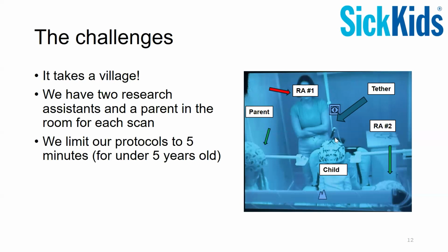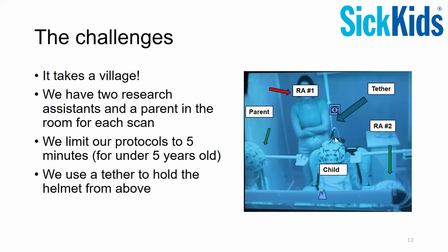We also have to limit our protocols to about 5 minutes, because for under 5-year-olds, attention spans are pretty short. So any method of getting higher signal to noise, for example Nil's SSS, is a really great advantage, because we have to work with much less data with these young children. We also use a tether.